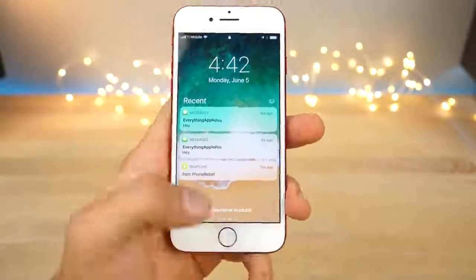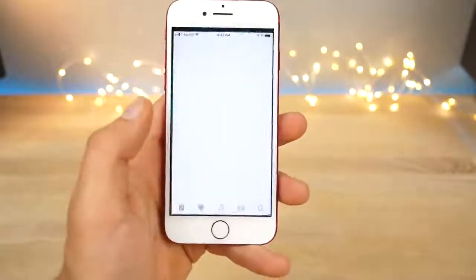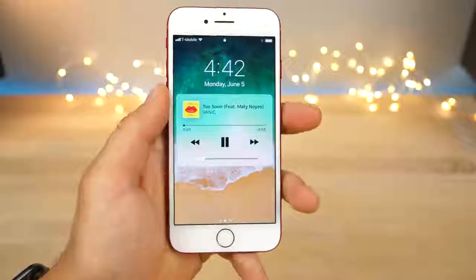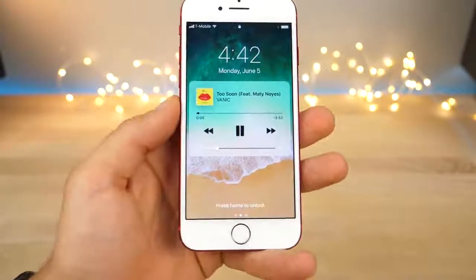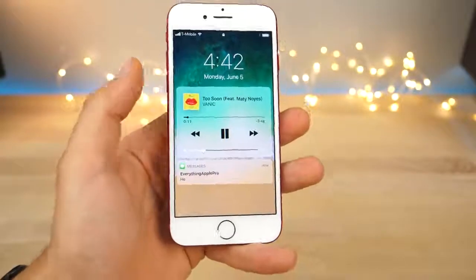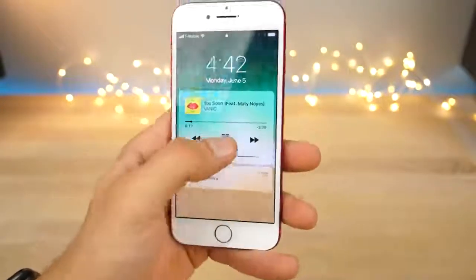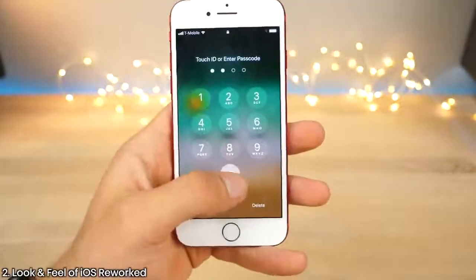But the lock screen has been rethought, and even the music player, which looks really cool, fits well with the notifications. So just want to show you a little demo of that. And look at that, you got a new music player. Now, if you receive a notification, it'll share the lock screen space with the music player just like that. Instead of before where the music player would completely hog the lock screen page, it now shares the space. Super neat.